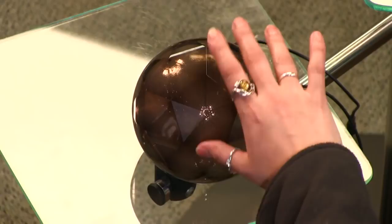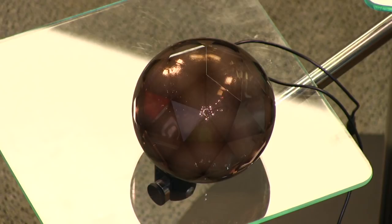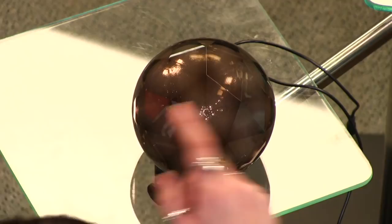Okay, so this is the Black Diamond 3 speaker. That's a speaker. It is fun. Okay. So can I show you what it does? Right, so you're going to connect this. You connected it via Bluetooth to your phone. Yes, connected by Bluetooth. It has left and right speakers and a subwoofer in the back. Oh, so it's a whole system. It's not just one speaker, all right.